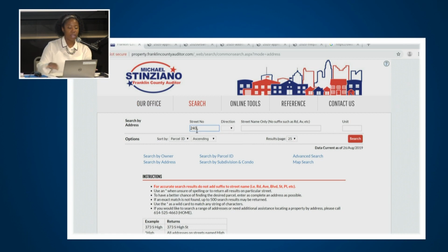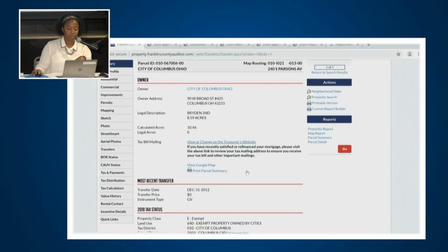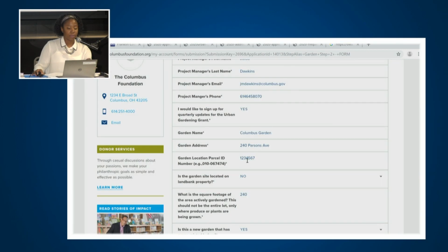And you'll put in the garden location. And so the parcel ID number is right here at the top of the page. And that's the information that you want to copy over into that section right here.